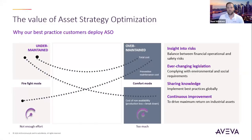Okay, so first of all, why do our typically higher maturity customers follow asset strategy optimization as a best practice? And again, that doesn't really matter what industry you're in. This is really agnostic to any kind of industry. So let's say, even for smaller operators, you're managing a lot of equipment, right? And for larger operators, that becomes a really, really large number of equipment that you're managing.